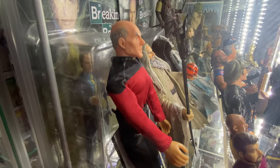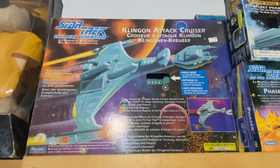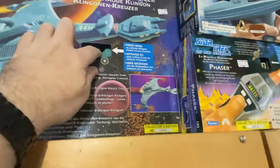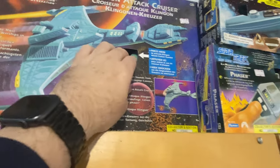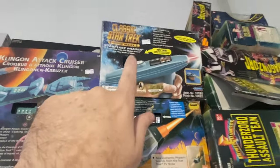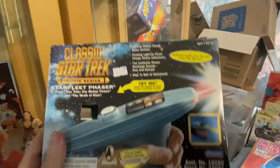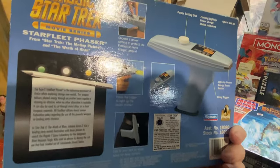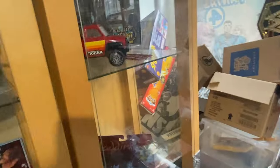So we've got the box version. You've got the Klingon attack cruiser. Probably doesn't work. It's very, very faint. We've got the TNG phaser. We've got the movie phaser, which I am quite interested in. 25. Very nice. That might be a possibility.